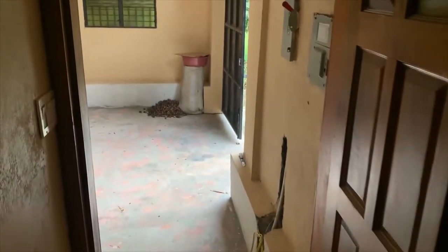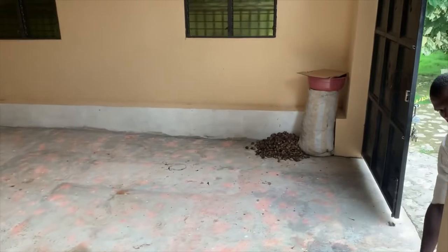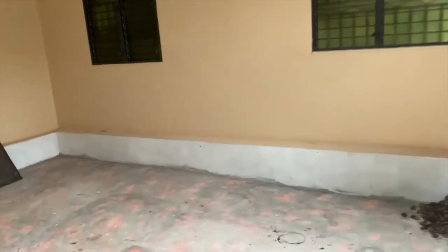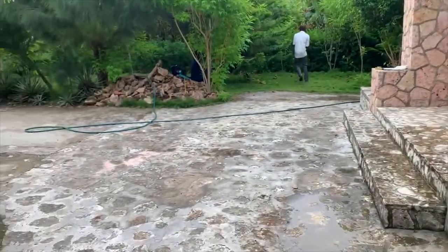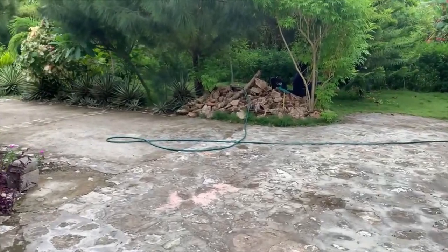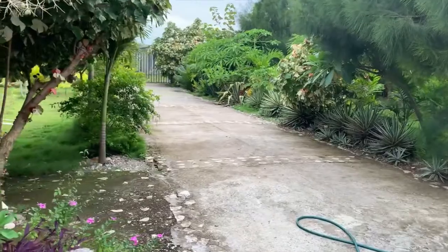And guess what? When you leave your car inside of the garage, you don't have to go back outside, because you have your door right here to go straight through your house. And you drive out to your luscious, beautiful, gorgeous driveway.